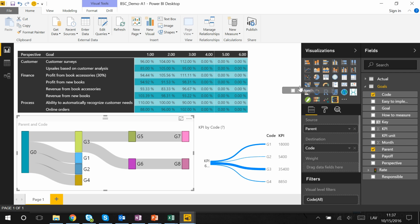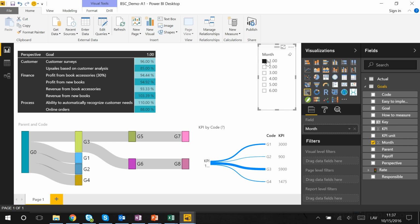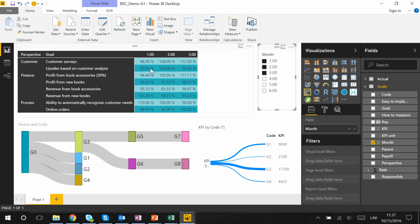Also, we could put the months here as a slicer and have selection and look by months. For example, put 3 months, and we see this exact performance. Let's call it dashboard.